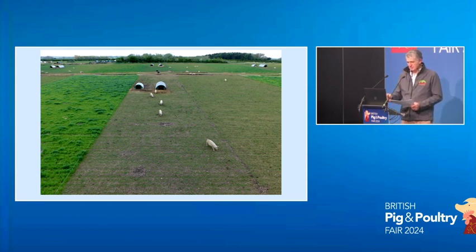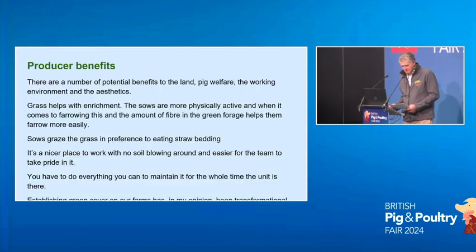The only piece of equipment other than the single strand of fence, which is a very quick and easy job to do, is we're moving the long troughs where we feed the sows, and that's quite a good strategy anyway, because there's an awful lot of sow traffic, compaction and nutrient loss around the feeders, so giving that area of field a break, moving it across to the other side, was a big advantage to retaining the grass. So we talk a little bit about producer benefits.